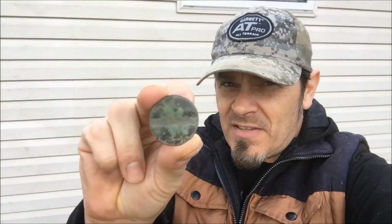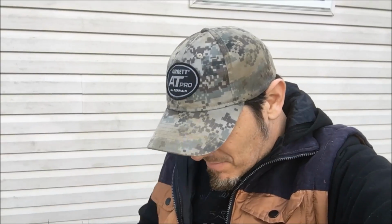I was fortunate to get the dandy button. Doug also got a dandy button. I got a couple silver coins. So the day wasn't a total waste, but you know, farms can be tough. A couple more weeks and we'll be back on the houses again. Man, I miss the houses. I miss leaving with a bag full of late 1800s, early 1900s relics and things like that. I'm looking forward to that again.